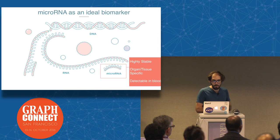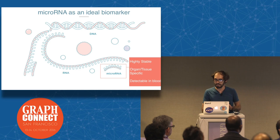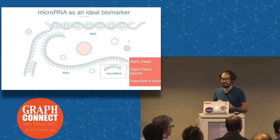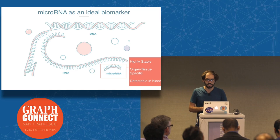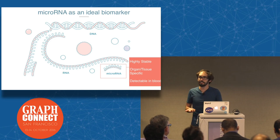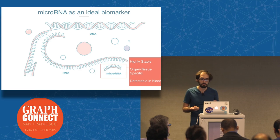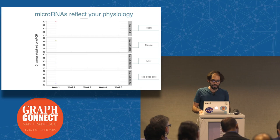So just to summarize, there are three very special things about microRNAs. They are highly stable, and they have a long half-life in circulation in blood. They are highly tissue-specific, and therefore can be excellent biomarkers for organ damage. And because they are found in circulation, we can detect them in a non-invasive way, just by a blood sample. The first thing we did in our company was obviously to test it on ourselves.